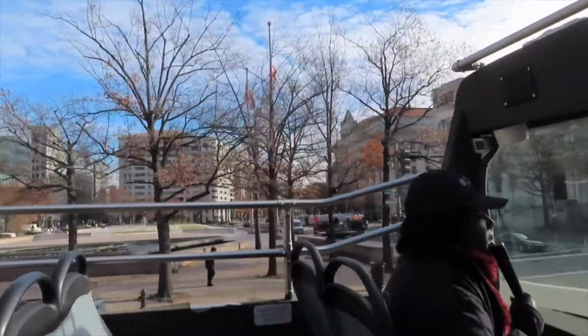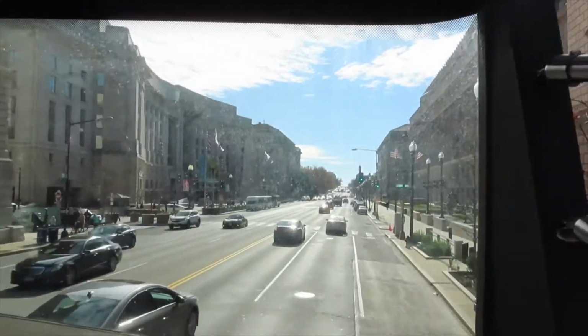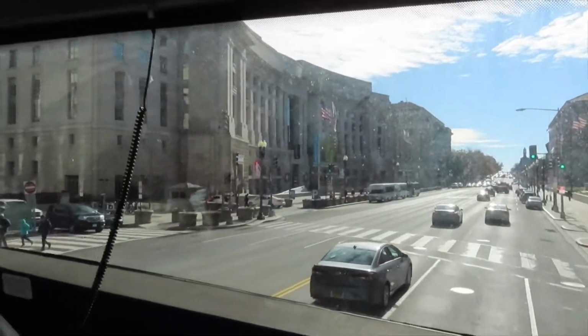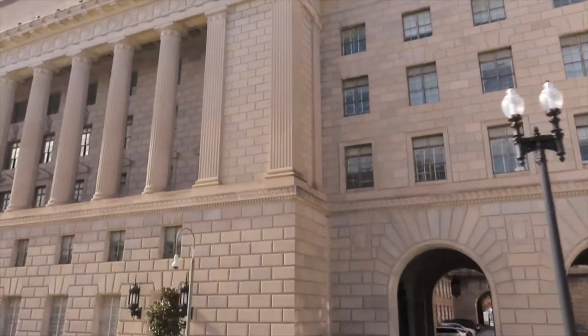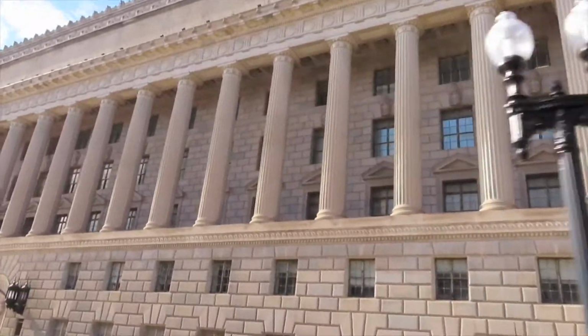The DC flag was created in 1924. The Department of Commerce to our right, dedicated in 1932. This, at 1.8 million square feet, was the largest office building in the nation. So we declared it the largest office building in the world.